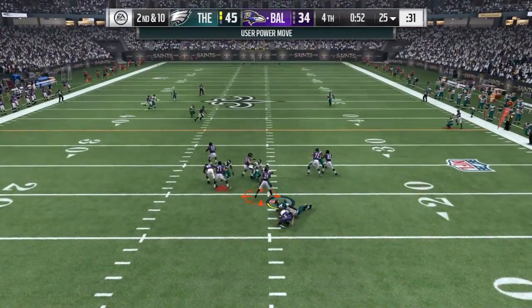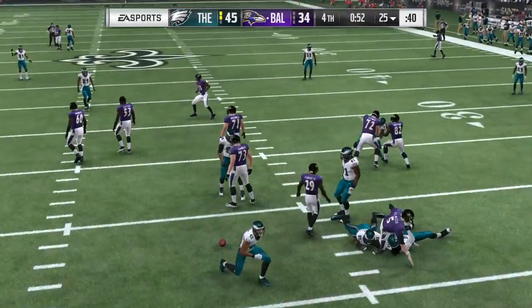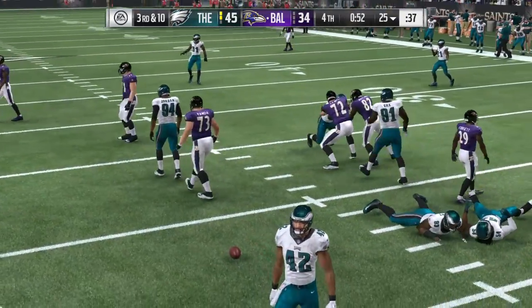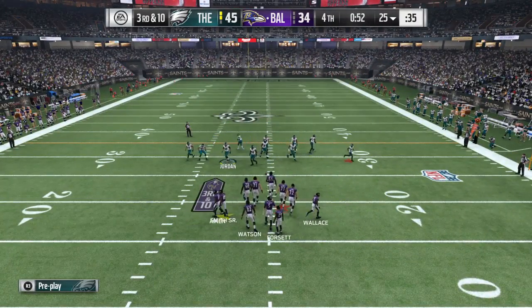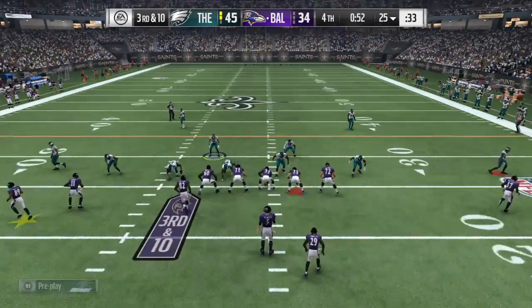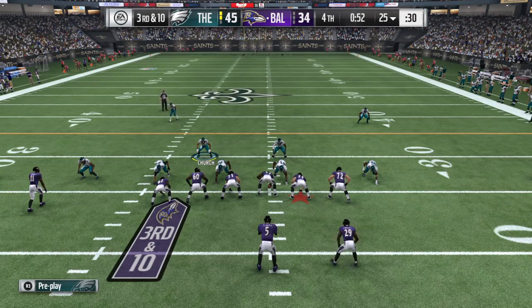Setting up to throw, Flacco. And that one goes incomplete. He's maybe lucky it wasn't a fumble as he got hit as he threw it. It's a tried-and-true formula, and I don't think it'll change for as long as we play football. If someone's trying to throw the ball and you can put pressure on them and make it tough, that's only going to help your defense.